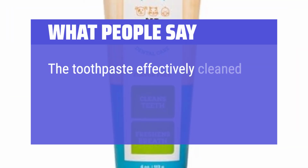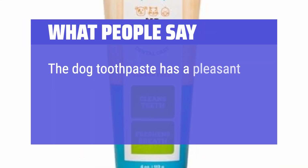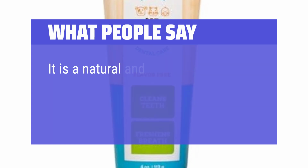The toothpaste effectively cleaned my dog's teeth. The dog toothpaste has a pleasant taste that my dog seems to enjoy. It is a natural and organic product.